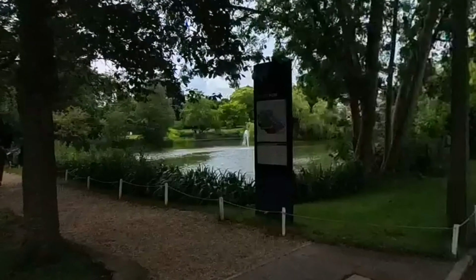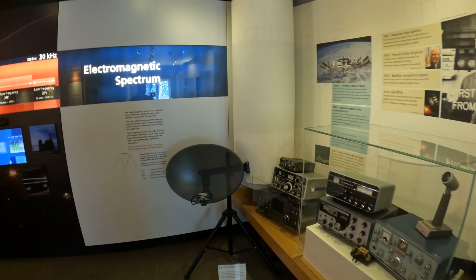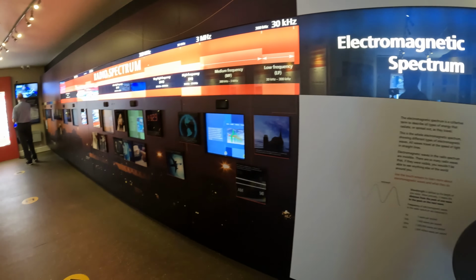This part of the National Radio Museum takes you right back to the early days of radio and how it has evolved over the years. And they've got a setup in here with a worldwide network of ham radio, basically. Really, really interesting to see the journey that communications have had.